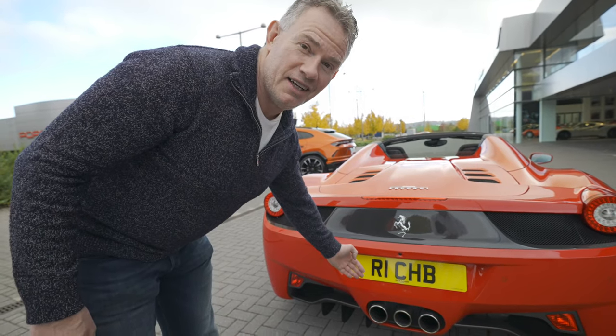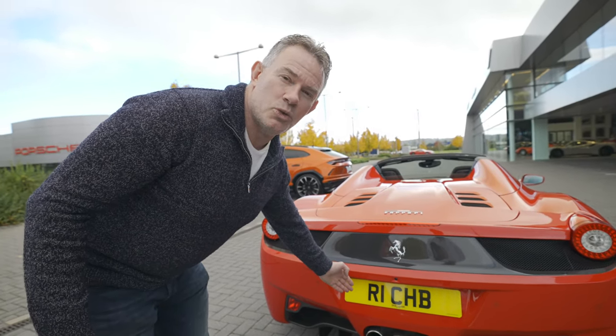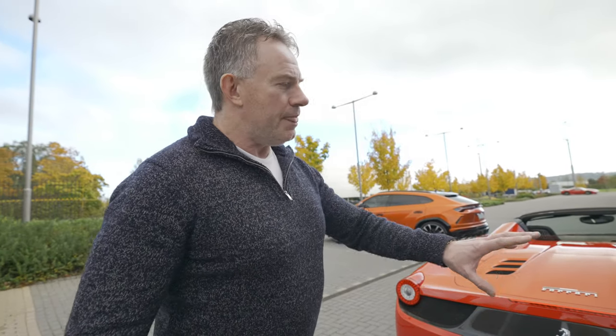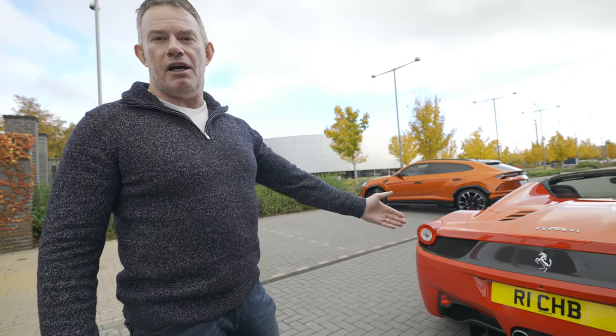Number plate lives again, guys. That's been on retention for 12 years. It's never been put on a car since. And I think you'll agree that the 458 Spider is very apt for the number plate to come off retention for the first time in 12 years.